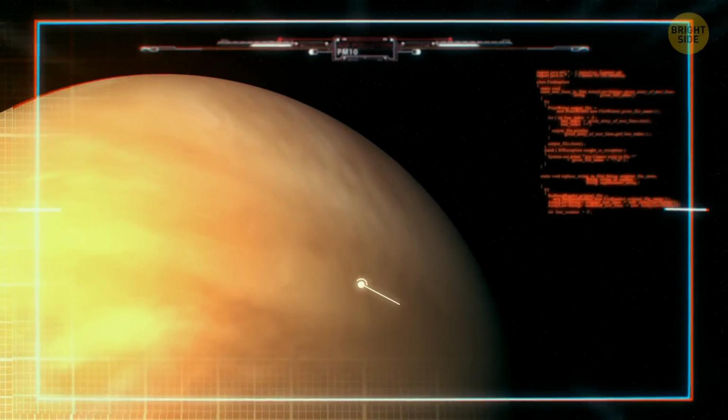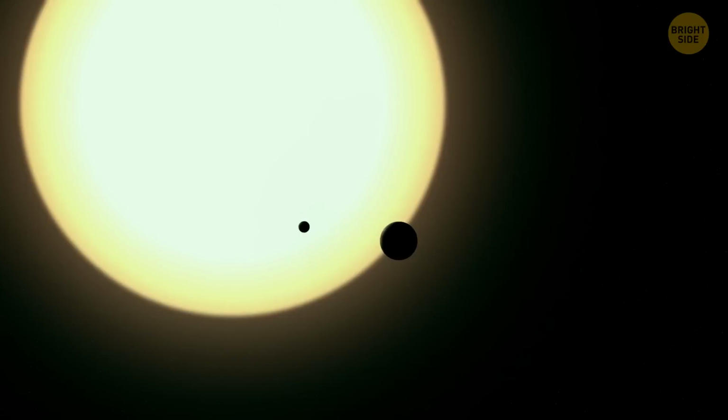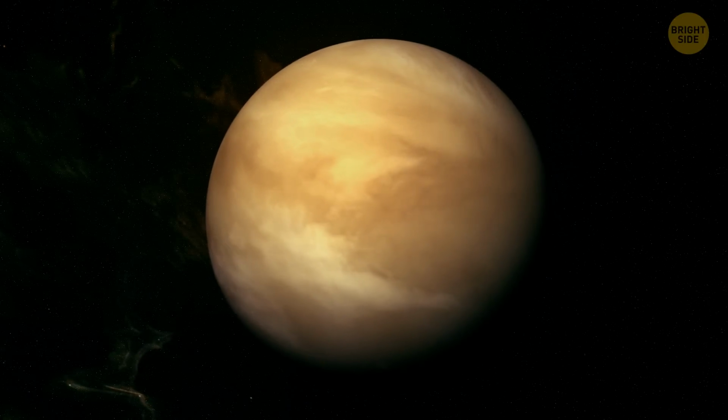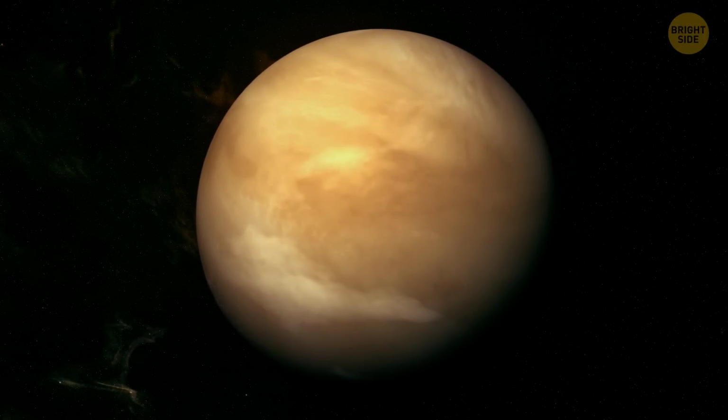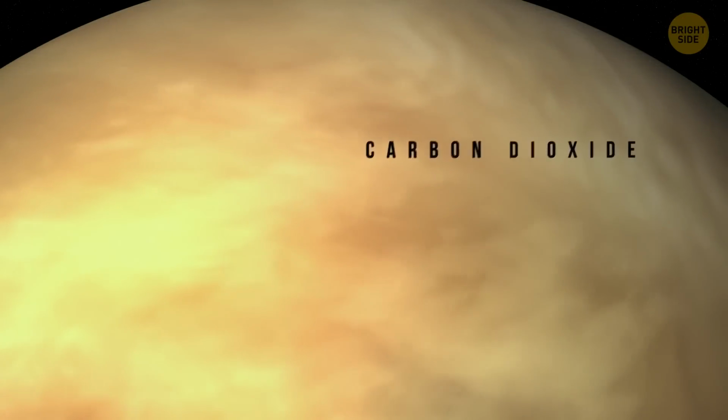Now, how about landing on Venus? You might think the hottest planet in our solar system is Mercury since it's the closest to the Sun. But in reality, this title goes to Venus. What is it that makes Venus boil? The biggest reason is its atmosphere. It's made up almost entirely of carbon dioxide.